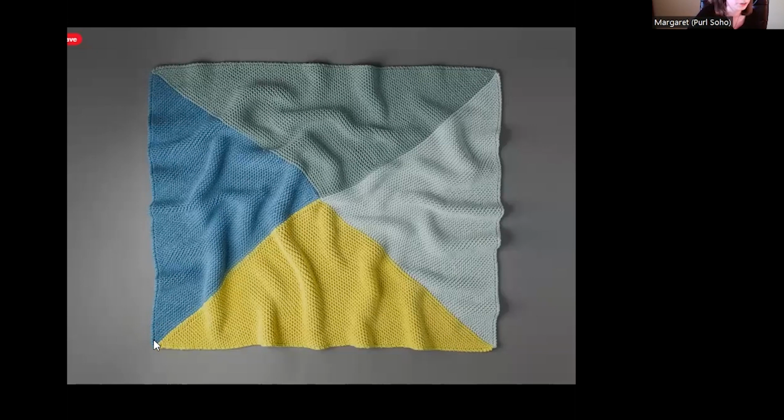So this blanket will start along the second longest edge of the triangle, and then you'll decrease on one edge of the triangle all the way up to a point, cast off, and then you'll pick up all these stitches down along the triangle you just worked. And from those stitches, you'll build the next triangle. Repeat that process and pick up all these stitches and then work down to this point, pick up stitches.